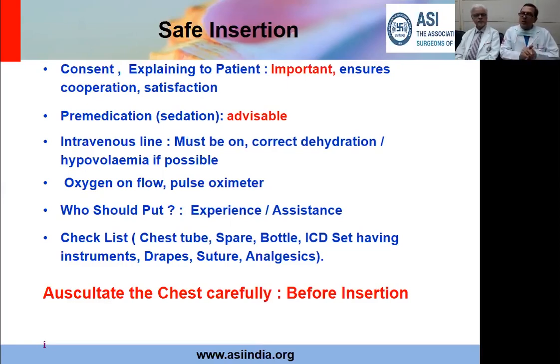It's important to have a checklist available. So chest tube, a spare chest tube, the chest tube bottle, ICD set having instruments, drape, sutures, analgesics, there should be a checklist and you should have checked all these things before you actually put an incision. Oftentimes, we give an incision, then we suddenly ask for the chest tube.